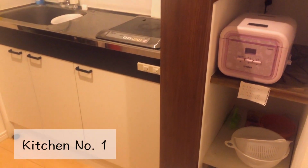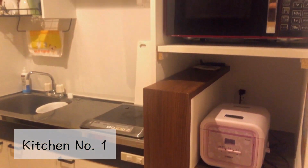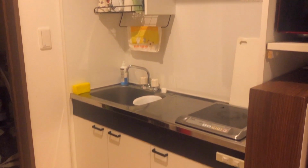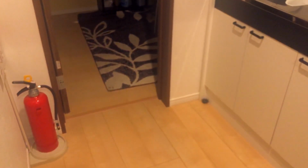The kitchen is located between the living room and the shower room area. It's a very small kitchen with only one IH stove and a tiny sink. There are dishes, cooking tools, and utensils that we can share, as well as a water boiler, rice cooker, and microwave. This area is mostly used by people who live on the first floor.